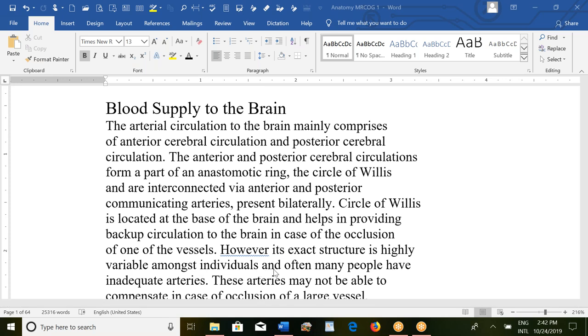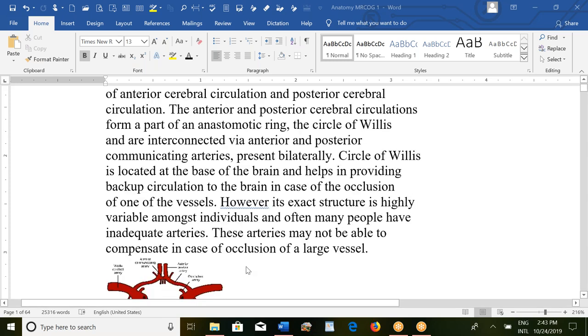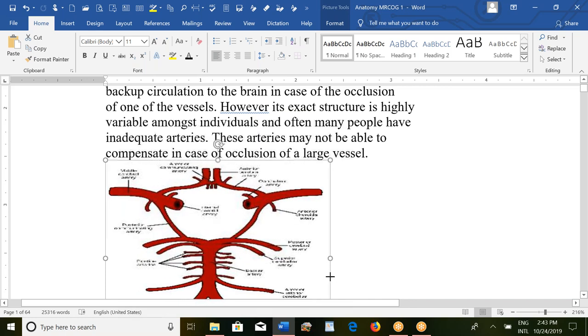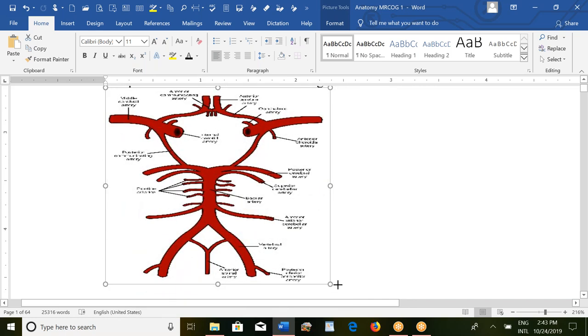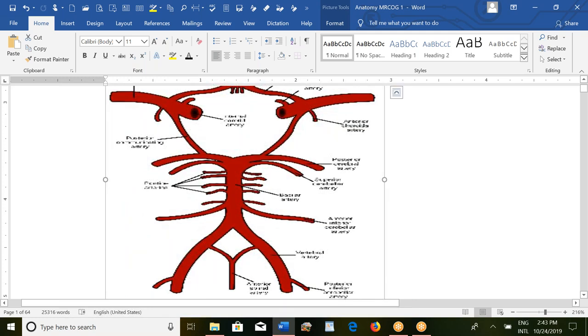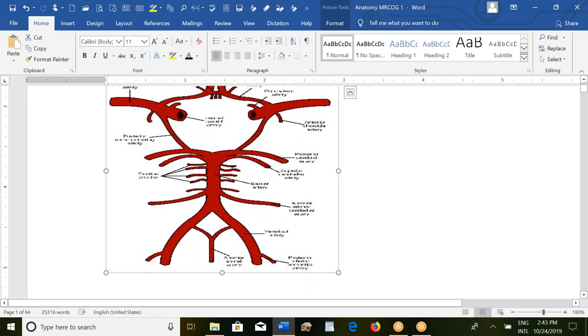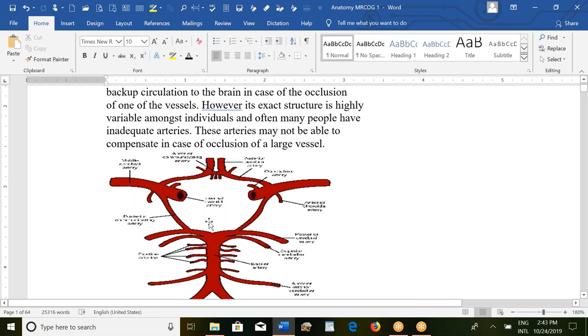However, its exact structure is highly variable amongst individuals, and often many people have inadequate arteries. These arteries may not be able to compensate in cases of occlusion of a large vessel, because these are just alternative blood vessels, okay? But these are very important. You should have some idea. If your patient has a berry aneurysm and it ruptures somewhere, then you should know where exactly it has taken place. Okay, so this is the circle of Willis.